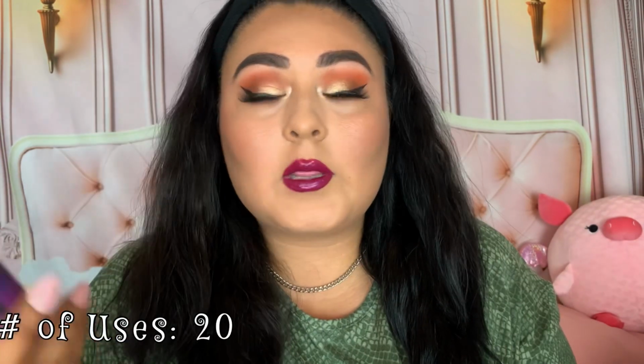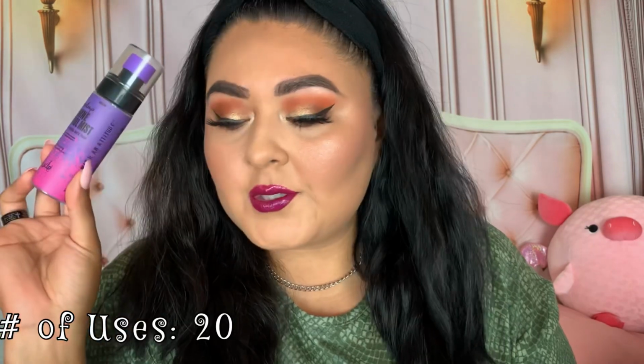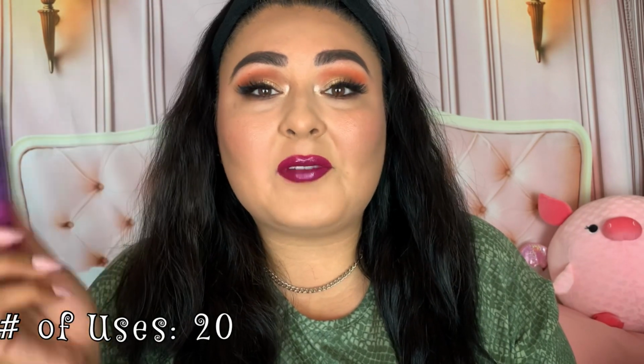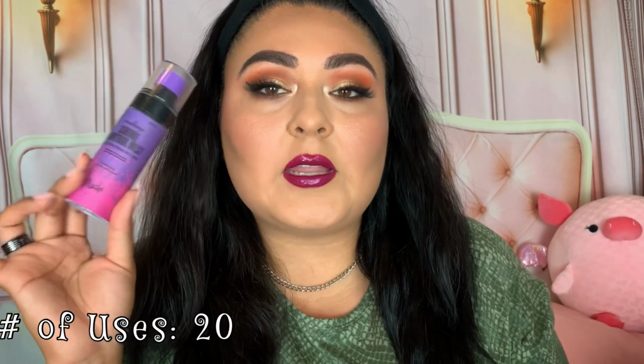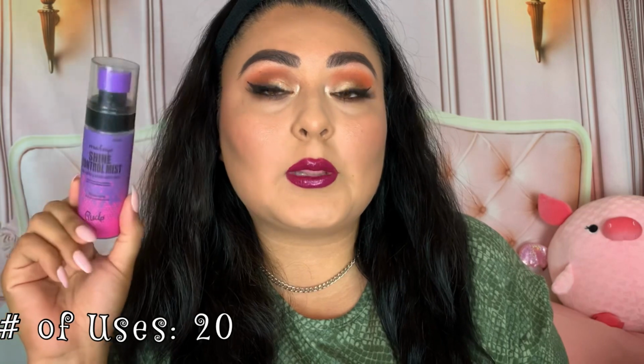Another product I really liked a lot was the Rude Cosmetics Makeup Shine Control Mist. I used this a total of 20 times, and I'm actually almost through this. I used this so much. I love it. It was amazing. It helped with the mattification of my skin, if that's a word. It's just because my skin gets really oily throughout the day. I felt like everything was locked in place when I use this setting spray, so I really enjoyed this.